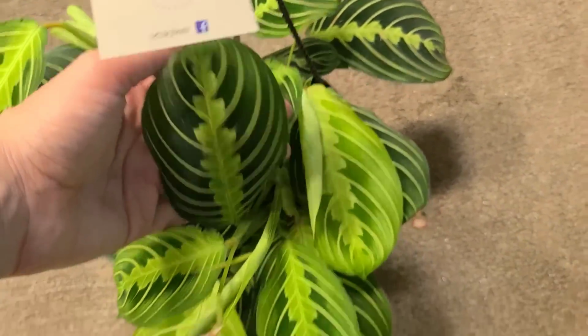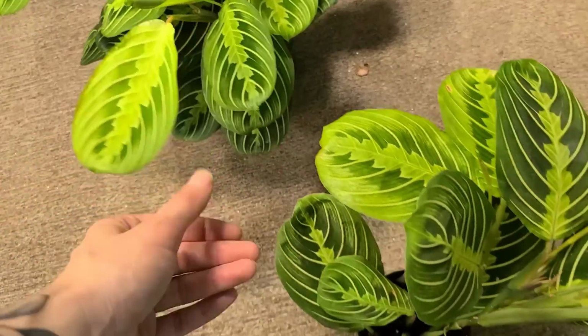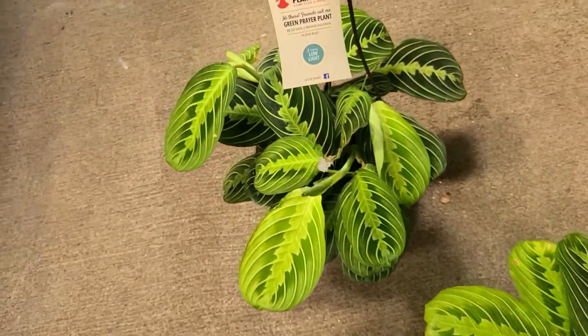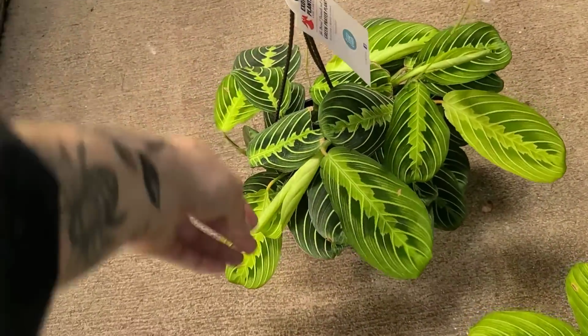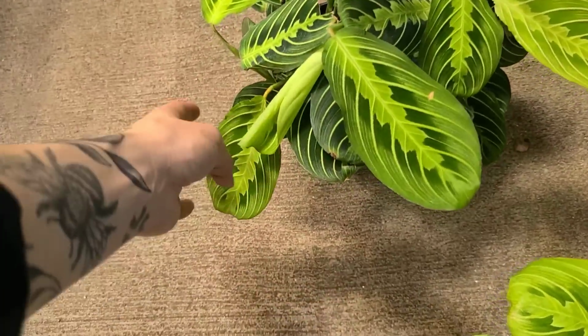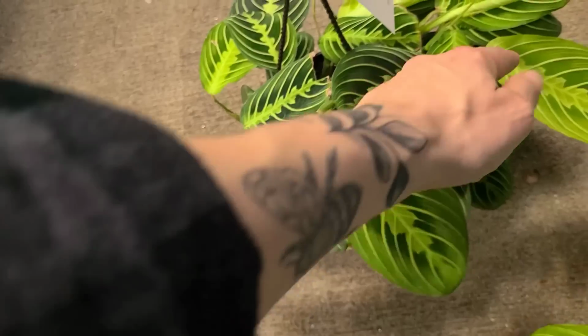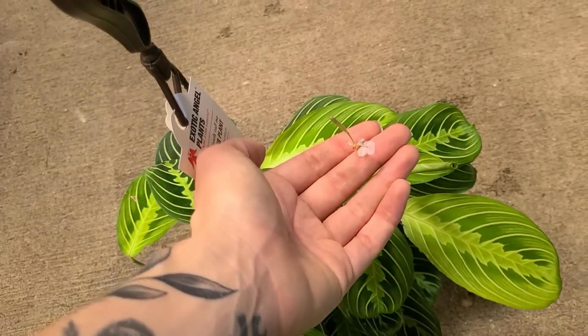What is that? When they get more mature, they get darker like that? This one doesn't have it. Ugh, am I really gonna spend $10 more on a slightly larger plant? It has new growth. It's a couple of new growth points and a little bloom.